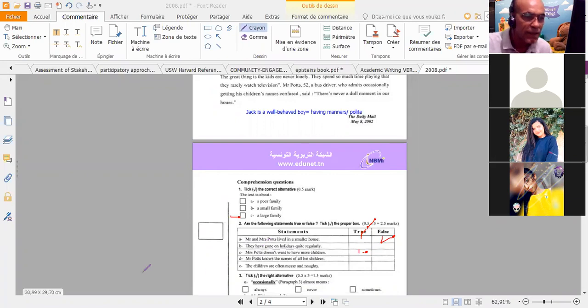Okay. So, Mr. Potts knows the names of his children. Of course, he knows the names of his children. But the problem is that he confuses them. Instead of calling Jack, for example, he calls Peter. So, this is the correct one. He knows the names of his children, but he gets confused. For example, instead of saying Noor, I say Malek. Imagine that I have 20 kids or 14 kids. Of course, I will get mixed up and confused. So his problem is that he sometimes gets confused. But of course, he knows all the names of his children.